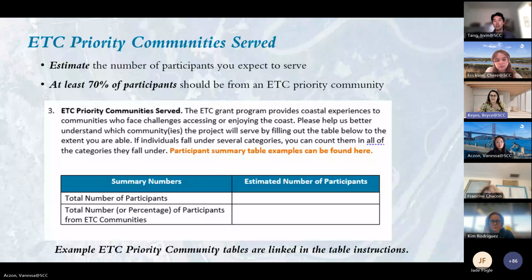So this is going to be a table that you're going to fill out where you're going to estimate the number of participants from a priority community that you expect to serve. So ETC priority communities are communities who face challenges accessing or enjoying the coast, such as low-income, BIPOC communities, foster youth, etc. And if you're not sure if the community that you aim to serve falls within an ETC priority community, either talk to us today during office hours, or you can reach out to us over email. We're happy to help you out with that question. And just keep in mind that at least 70% of your participants should be from an ETC priority community. Next slide, please.